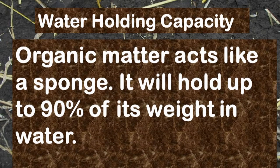When we get a rain event, what we want to do is capture it all. We never want to have water run off. So that's one of the bigger benefits of organic matter.